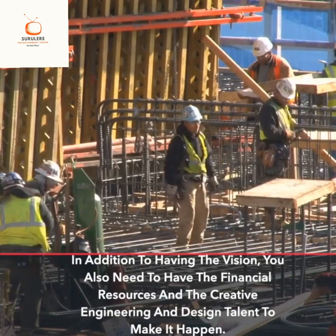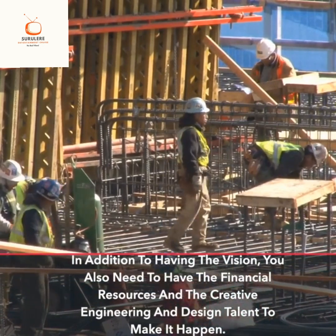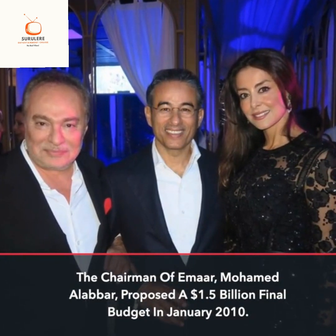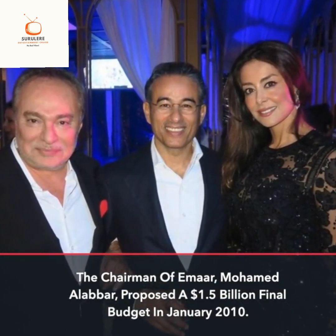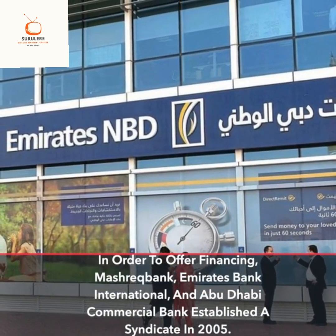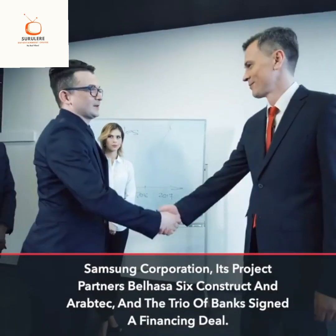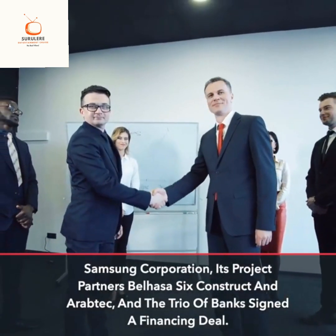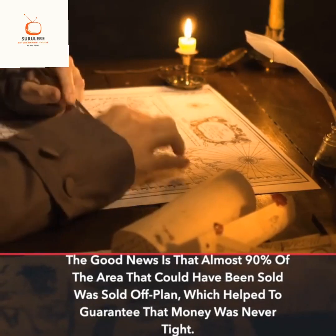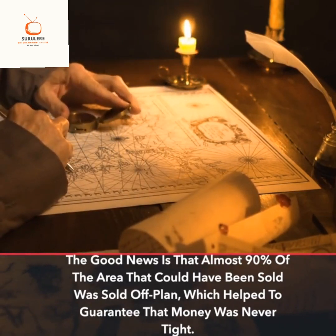In addition to having the vision, you also need to have the financial resources and the creative engineering and design talent to make it happen. The chairman of Emaar, Mohammed Al-Abbar, proposed a $1.5 billion final budget in January 2010. In order to offer financing, Mashreq Bank, Emirates Bank International, and Abu Dhabi Commercial Bank established a syndicate in 2005. Samsung Corporation, its project partners Besix and Arabtec, and the trio of banks signed a financing deal. The good news is that almost 90% of the area that could have been sold was sold off plan, which helped to guarantee that money was never tight.